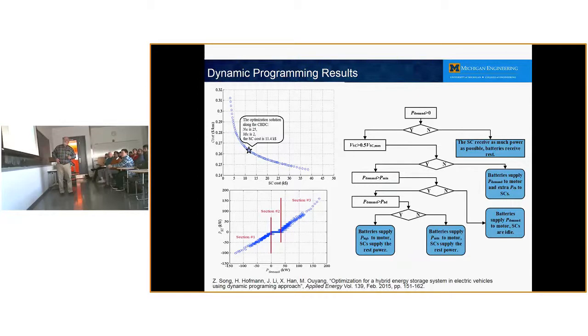So probably a good place to choose would be here at the knee of the curve, where you've already achieved most of the reduction in cost per kilometer, but the actual supercapacitor bank cost hasn't gotten overly expensive.